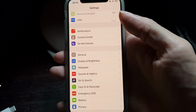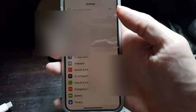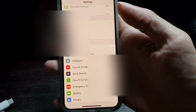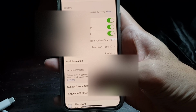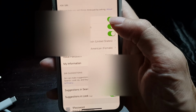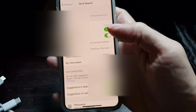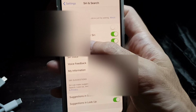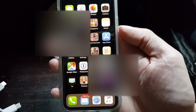You might also want to turn off Hey Siri, so the phone won't always listen for the Siri launch words. For that you go into Settings, Siri and Search, and turn off Listen for Hey Siri. Like that the microphone won't always be on to listen to the command of Siri. You still can activate Siri by holding the power button on the side.